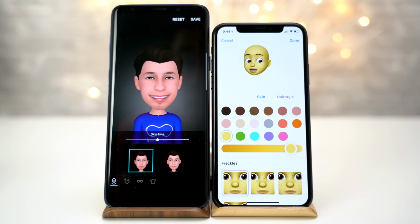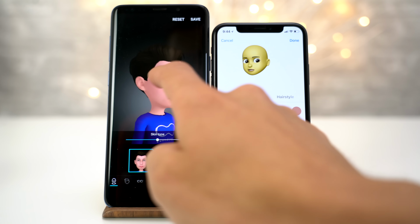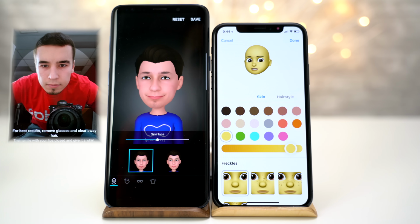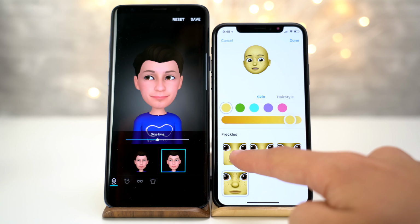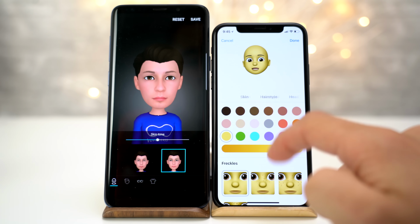One interesting thing I noticed is that the S9 Plus actually applied my facial features from the photo it snapped for the emoji. The nose, lips, chin hair, eyes, and eyebrows look extremely similar to my actual features. With Memoji, you can add various amounts of freckles, but I don't have any, so let's take them off. Let's move on to hairstyles.